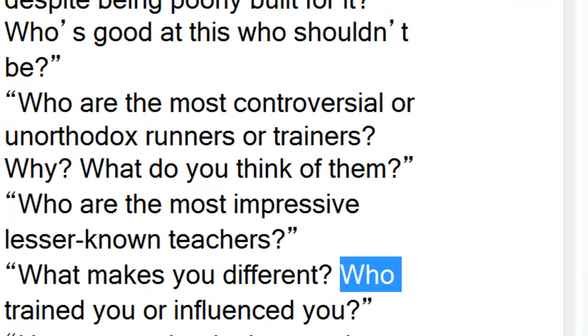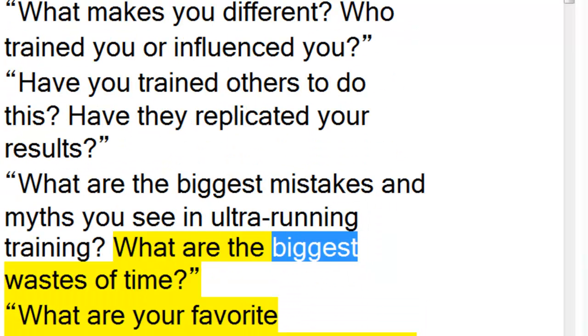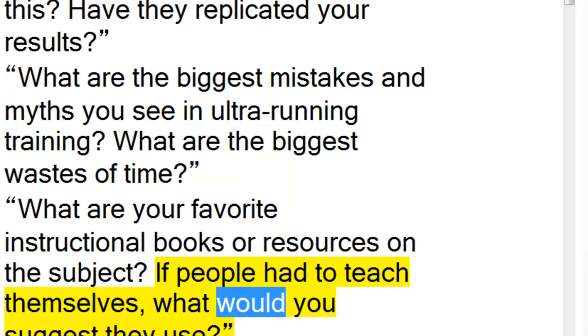What makes you different? Who trained you or influenced you? Have you trained others to do this? Have they replicated your results? What are the biggest mistakes and myths you see in ultra-running training? What are the biggest wastes of time? What are your favorite instructional books or resources on the subject? If people had to teach themselves, what would you suggest they use?